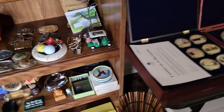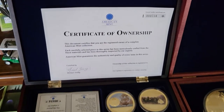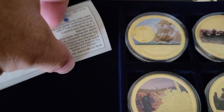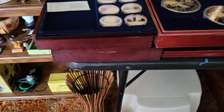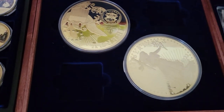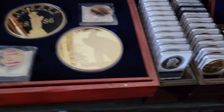All right, now we're going to take you across this table. Listen, all of these coins that you're going to see are American Mint, okay? They all have their little tags here that tell you what they are. I'm going to turn that one around so you can see it. And let me tell you guys, there's plenty of them. I think there's a set. And they're all different. There's not two or three the same. So if you're a collector, and you really want to grab something like this up, come get them. They are spectacularly cool. Look at these guys.